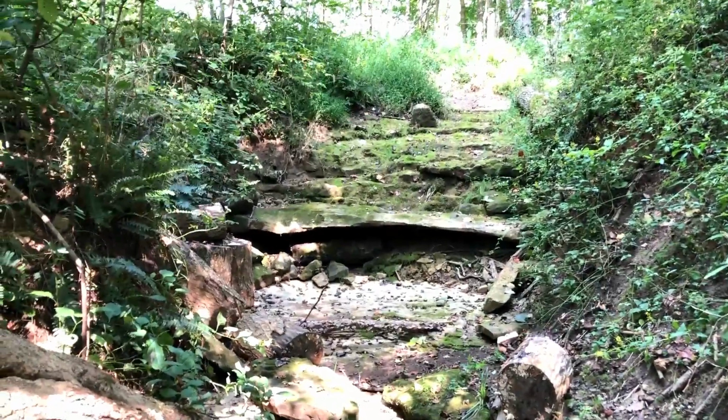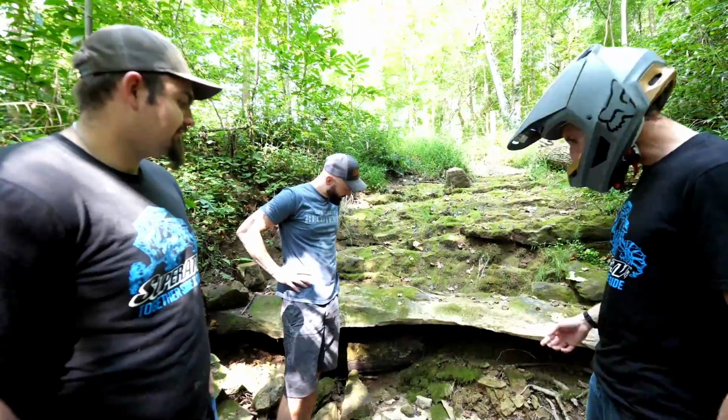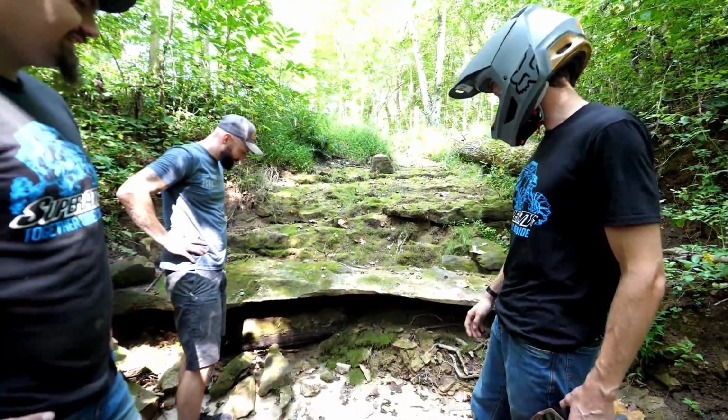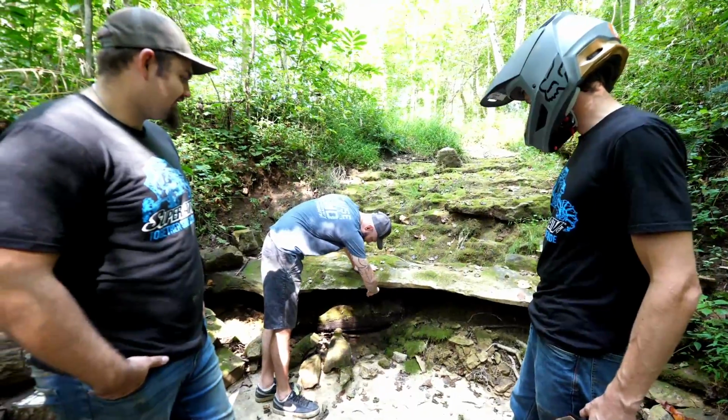It's dry, that's a plus, but it's still pretty. Look at that big undercut. It didn't disappear, man. You know, that's the hard part. I think my line is going to be right here.